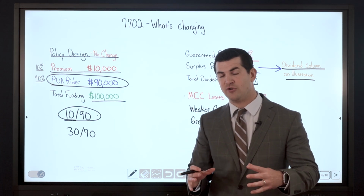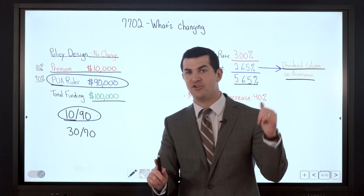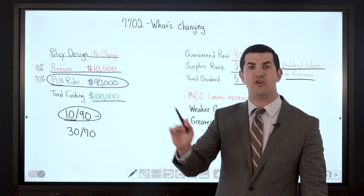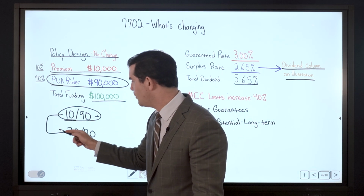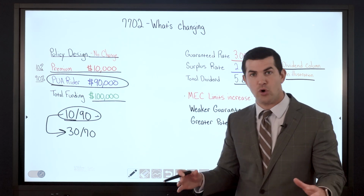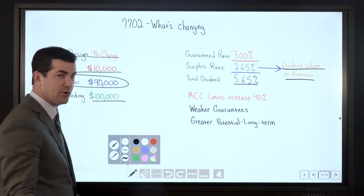What we've seen in respect to how companies have repriced their products to comply with this new change, because some companies have made a number of adjustments, not just their guaranteed rates, we've seen that a 10/90 design is even more favorable with this 7702 change than what it was before. And what I mean when I say more favorable is comparing it to policies that also comply with the new 7702 update, but with a higher base premium. So a lower base premium, if your goal is maximum cash value, that'll do the trick. But of course, we can always look at different options because it's always good to see options.